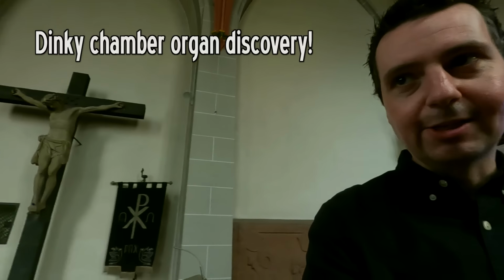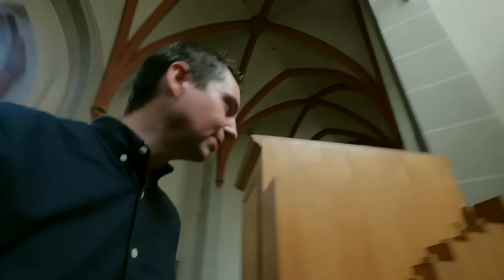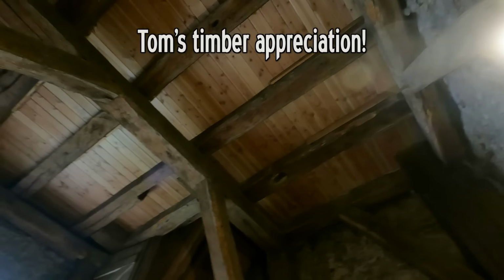I just found a very dinky chamber organ. It's cute, isn't it? Well, it has to be plugged in. Let's go upstairs and see Jonathan, see how he's getting on with this pipe organ. I've got more steps to climb. There's some amazing old timber up here. We're almost there.